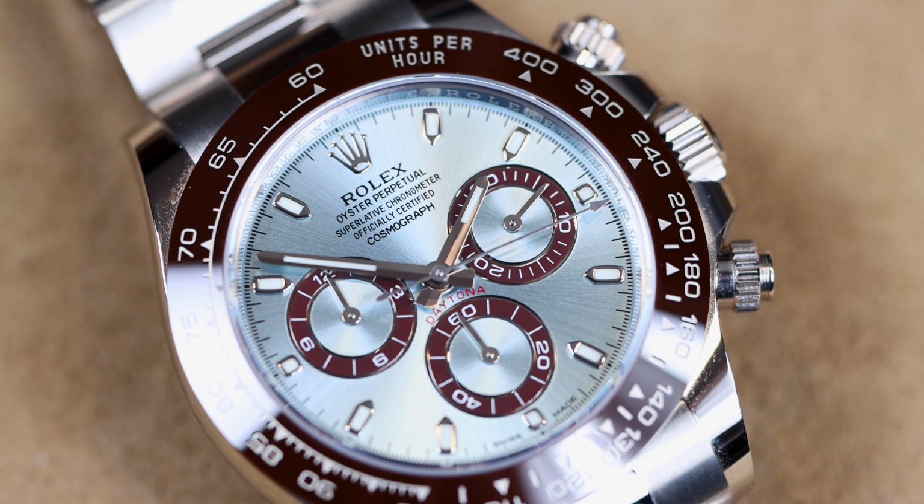Yeah, it's been that exact same case forever at this point. The nice thing is, if you're a Daytona guy, it feels like a Daytona, so it's very comfortable. Right. But yeah, we could definitely use a freshen up there.